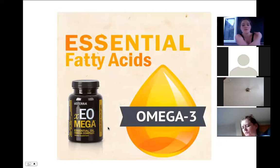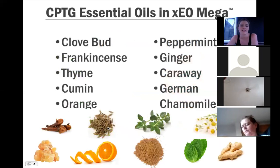The second one is the omegas. These are your fish oils, or they do a vegan version as well, which is flaxseed, I think. And in that, you also get an essential oil blend. So every day, if you're taking those, you'll be getting clove, which is an amazing antioxidant. It's the highest antioxidant in nature, much, much higher than blueberries, like 300 times higher or something like that. Peppermint, frankincense, ginger, thyme, caraway, cumin, German chamomile, and orange. They are all really lovely supportive oils to the body, and protective too. So you'll be getting them every day.